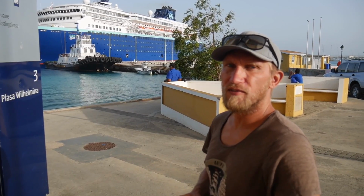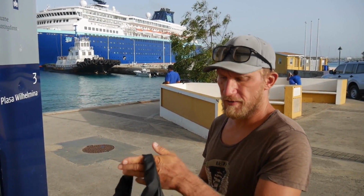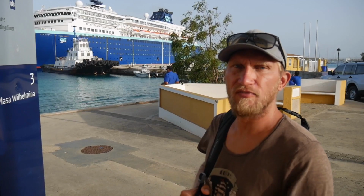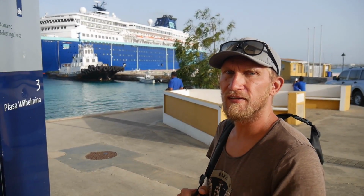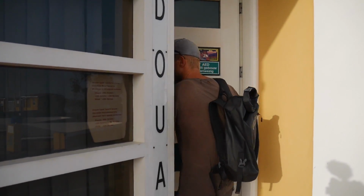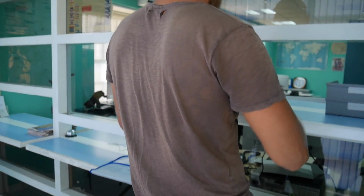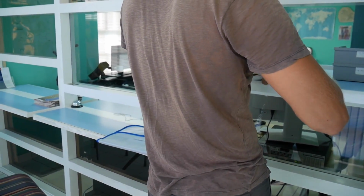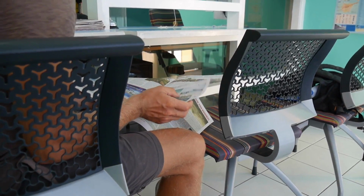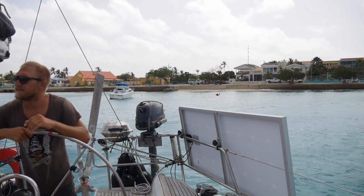It's 7 o'clock and we're doing the checkout. I'm going to leave Bonaire today to sail to Curacao. And it's a 35 nautical mile downwind sail, so it should be pretty easy. Immigration hadn't arrived yet, so we had to wait for 10 minutes, then 20 minutes, and then we went on a walk, and 40 minutes later, we could finish the checkout.